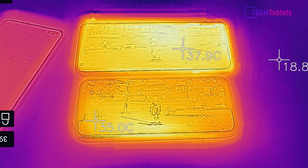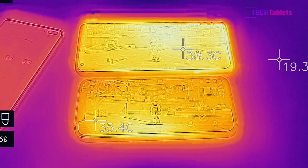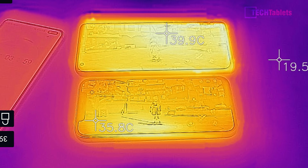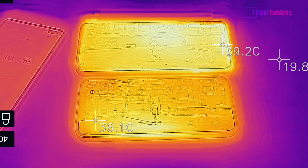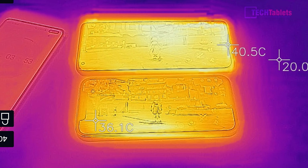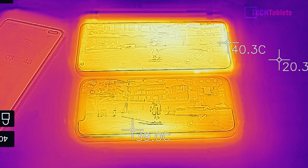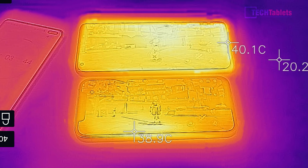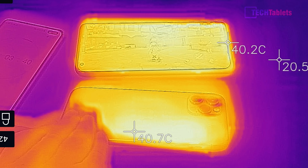Okay, so we're just over 55 minutes now of gameplay, and when we look at the front of the devices here, the Mi 10 Ultra is up to 40 degrees. Let's move over to that real bright part there. So that's about 40, almost getting up towards 41, and the iPhone 12 Pro is about 39. You can see it's just starting to hit. But let's have a look at the rear of them now.